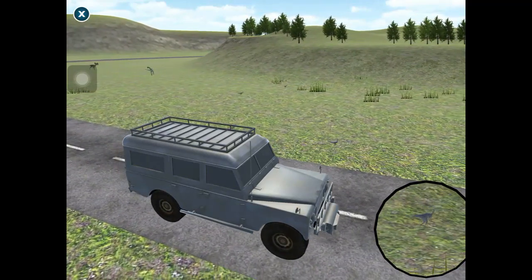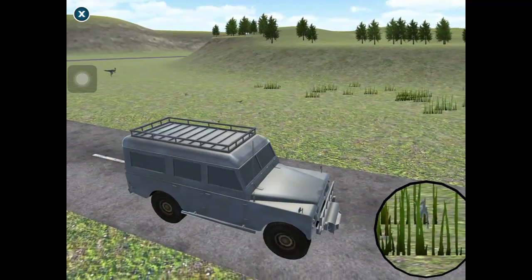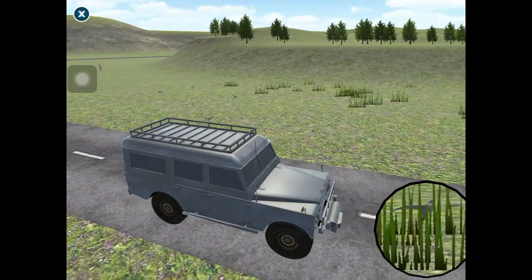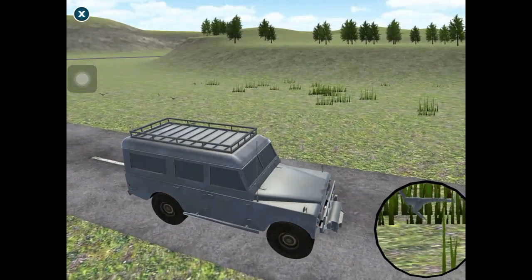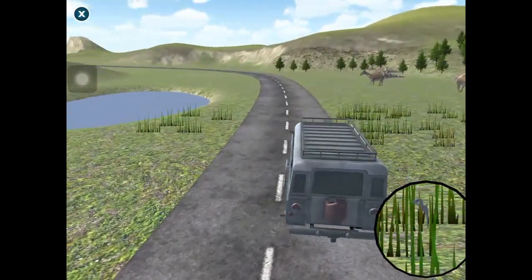Compsognathus typically hunted small lizards and insects, but like other opportunistic theropods, it would scavenge larger animal carcasses when available. Compsognathus measured up to 1.4 feet in length, 2 feet in height, and weighed up to 7.7 pounds.